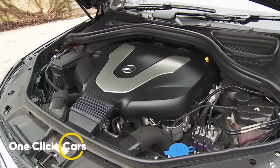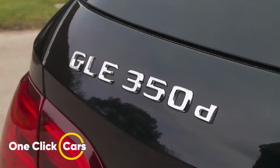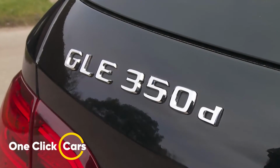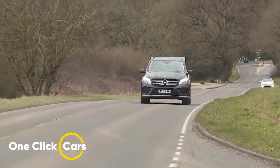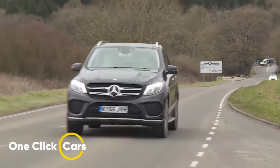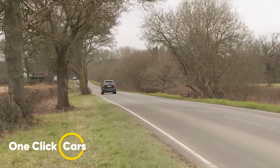Alternatively, there's the 3-litre V6 diesel used in the 258 brake horsepower GLE 350D variant that we're trying here. A version that improves those performance figures to 7.1 seconds and 140 miles an hour, but more importantly, ups the torque figure to a lusty 620 newton meters. That's enough to raise the brake towing capacity from 2,900 kilograms to 3,500 kilograms.